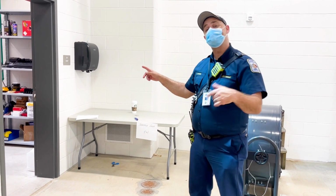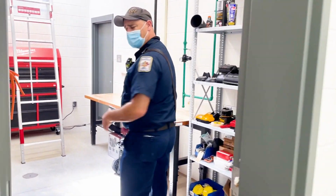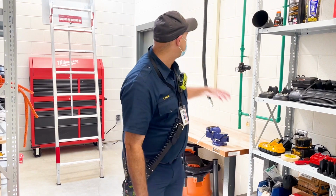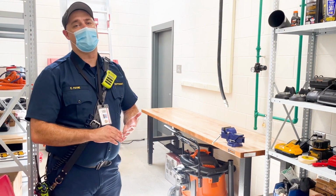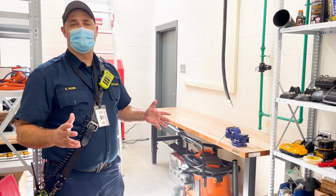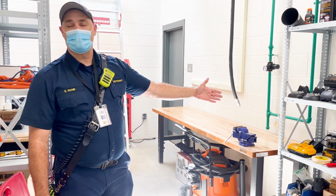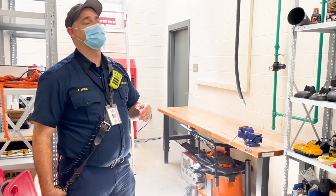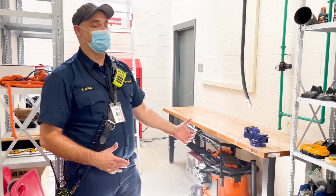Okay, this room over here is the shop. We use this room for a lot of different things. We'll use it for small projects. Obviously, we have our small tools in here. There's a storage area in the back that has all kinds of things, just general supplies, whether it's cleaning supplies, extra hoses, just different things that we would need potentially throughout our day. It also contains all of our battery operated chargers, because we have a lot of stuff, including our portable radios.